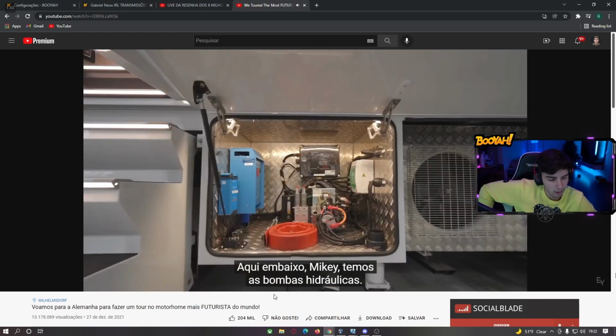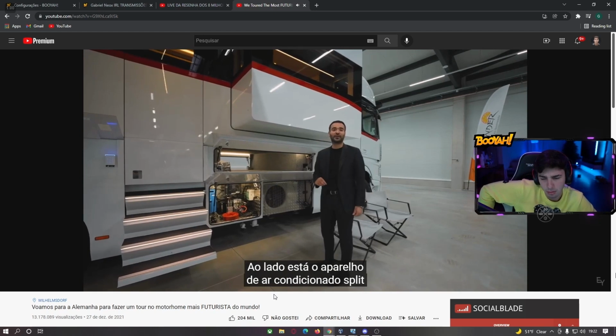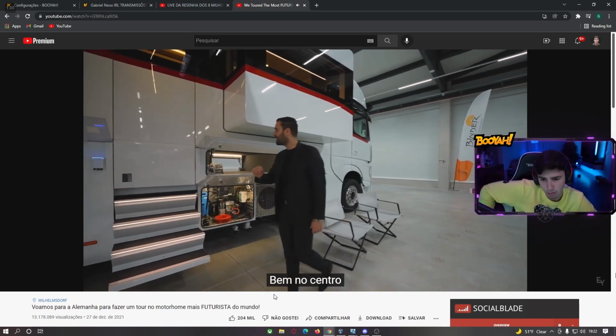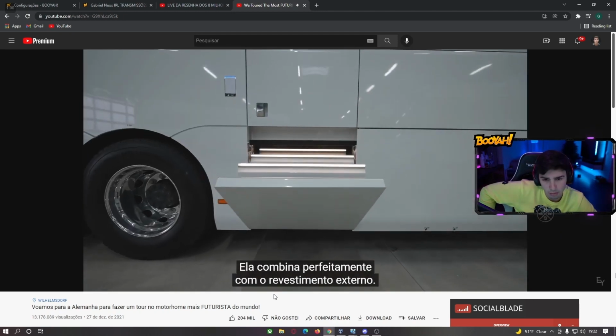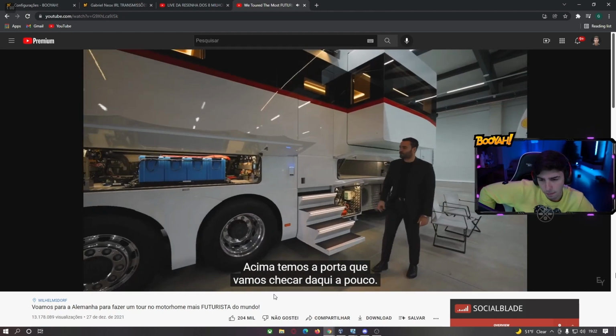And below here, Mikey, we have your hydraulic pump. Será que passa no pedágio? Deve passar, mano. Right next to that is your split air conditioning unit for the entire motorhome. Super cool. Now, right in the center, we have this staircase that leads you to the inside. Mostra dentro, cara. Pô, bem moderno, mano. Above that, you can actually close the staircase. It flushes nicely with the exterior clad. Above that, you have your door that we're going to check out in a bit.